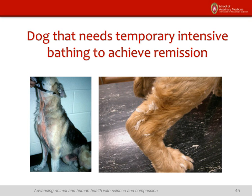And on the other side, back to our dog with ichthyosis, somebody may not believe that a dog like this can be a really good pet, and they can be, but once you recognize this, you just need to get them into remission with bathing and with humectants, so that they essentially are a happy little dog, and you can essentially tell people, like, hey, this is what we did.